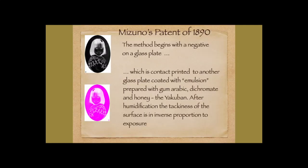Mizuno took out a patent in Japan, and again, reading a few pieces, the invention is related to a method of making maki-e. Maki-e is the Japanese word meaning effectively sprinkled pictures. The e bit means picture, and the maki bit means sprinkled. So maki-e, which is the traditional art, but also now a new photographic art, by transfer of a photographic image onto the surface of urushi lacquerware.